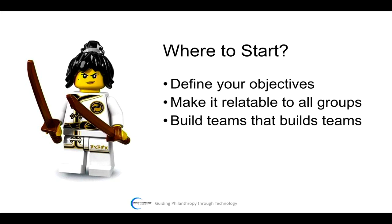All right, so where to start? Where are the instructional designers in here? Anyone? Yeah, what do you start with? Your objectives, right? I see a lot of people try to do this exercise, and they start with the puzzles. We want to define what we want to get done. What do we want our users to understand? So we want to define those objectives. We want to make it relatable to all groups. That was another challenge.